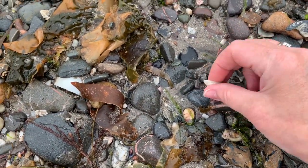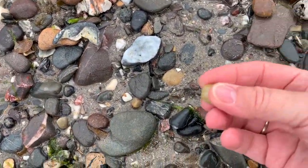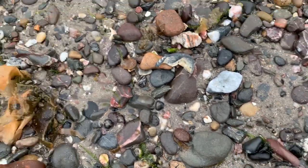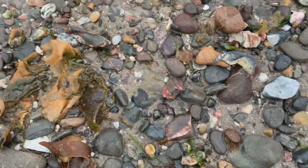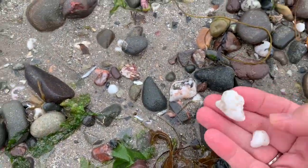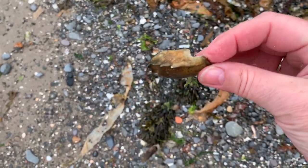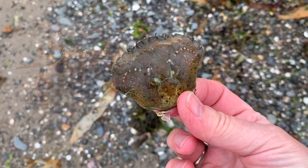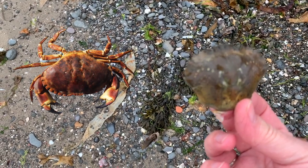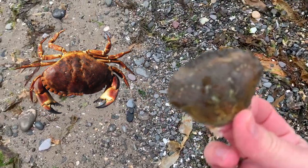There's a little shell. I like that one. Some nice little stones, little tiny ones like that. There's another nice little one. Look what I find here. Can you guess what that has come from? Yep, if you guessed a crab, you're right. That's the shell of a crab. The crab's legs aren't there anymore, but that's the crab's shell.